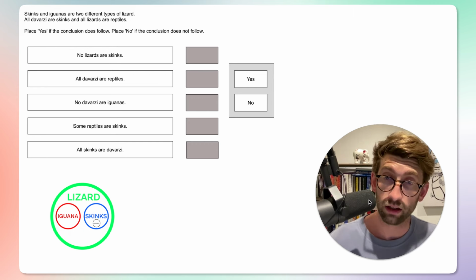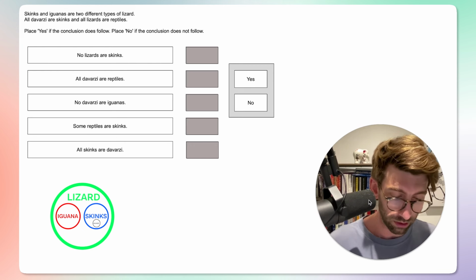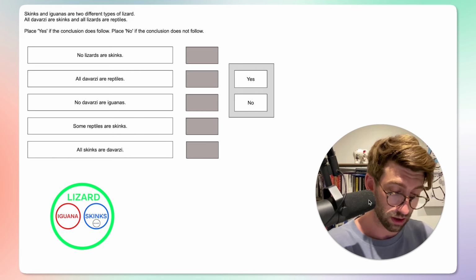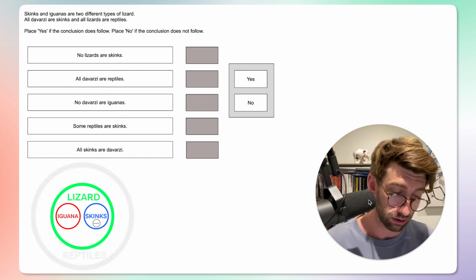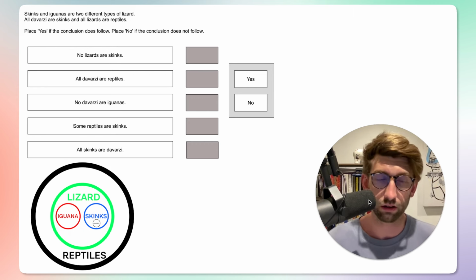So then the final thing is that all lizards are reptiles. Now I've kept in my head that lizards encompasses both the circles of skink and iguana. So what I'm doing is drawing a circle around skink and iguana to show that they're both lizards, and all lizards are reptiles. So I'll do another circle outside of everything to show that everything within this circle are reptiles.